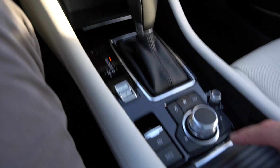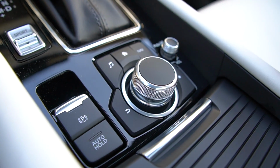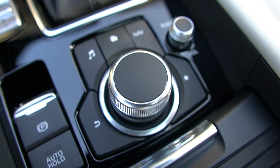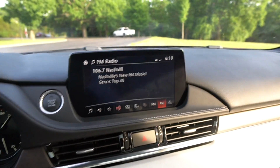On the plus side though, I really do like this button. It's got a little bit of a diamond knurling design on it and feels really substantial. This is almost like a plasticky leather type material on the top of the button. So on the plus side, you do get to utilize this. On the negative side, there's no easy way to seek or tune between the radio stations quickly.